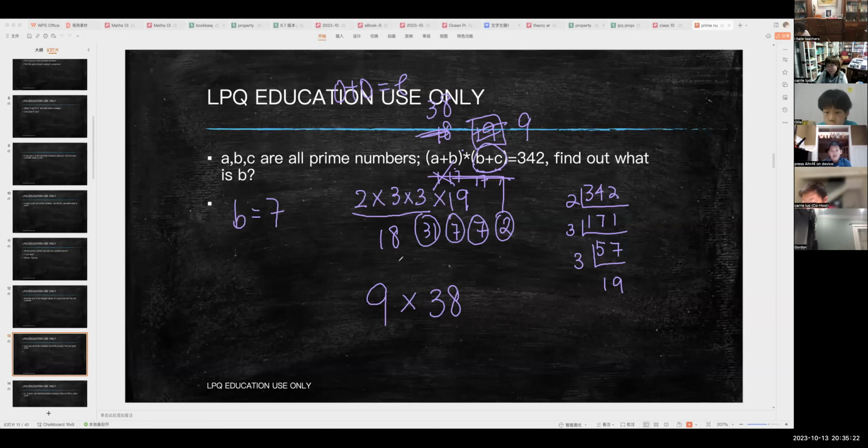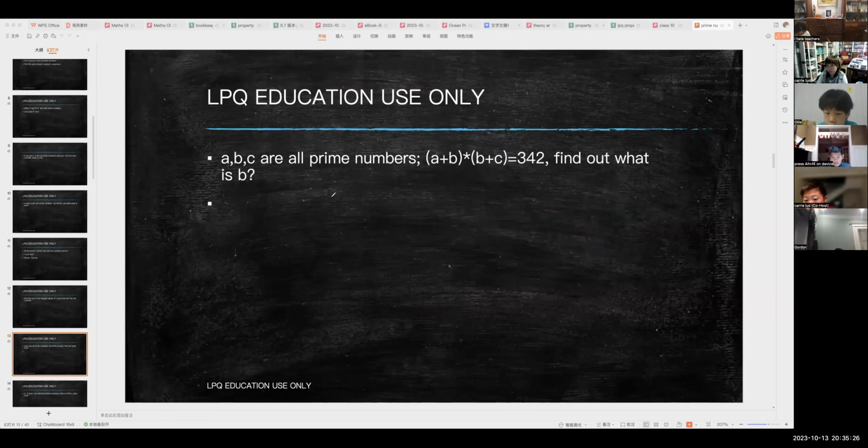Jeff, do you understand? Gordon? Margaret? Okay, I'm going to do it again, okay? I want to make sure everybody understands it. So 342 equals what? Equals 2 times 3 times 3 times 19. Correct, everybody? Okay, it also equals A plus B times B plus C. So obviously A plus B equals one of the factors. So we can just keep trying, okay?